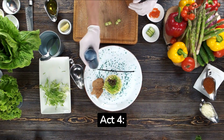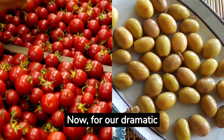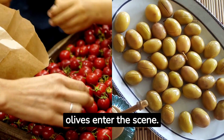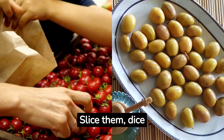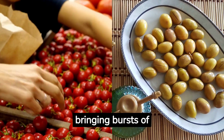Act 4. Garnishing with a twist. Now, for our dramatic climax. The cherry tomatoes and olives enter the scene. Slice them, dice them, and let them rain down like confetti on your dish, bringing bursts of flavor and color.